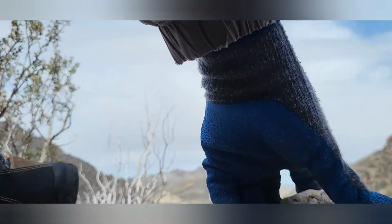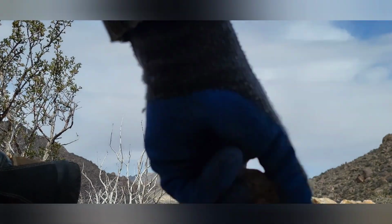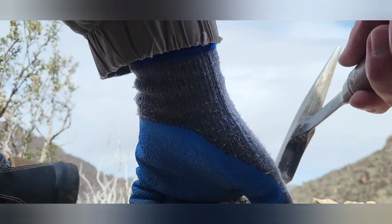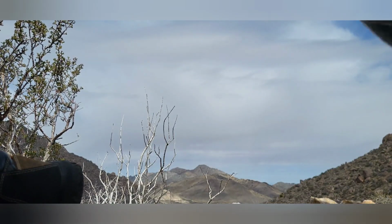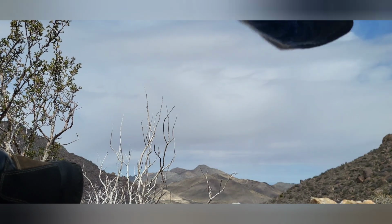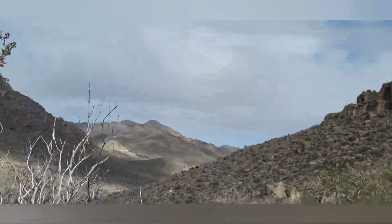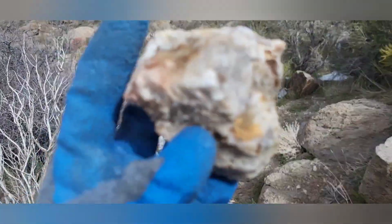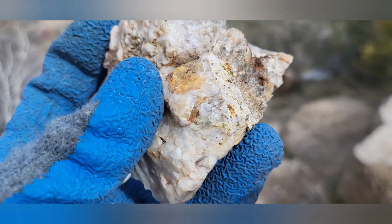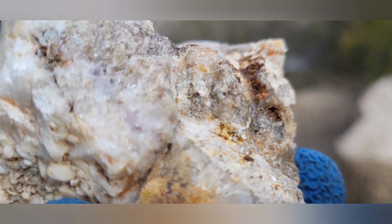Trying to easily break away at that. Plus, you limit the weight in your backpack. I think I might be getting into something right there, possibly a little bit of color right in there.